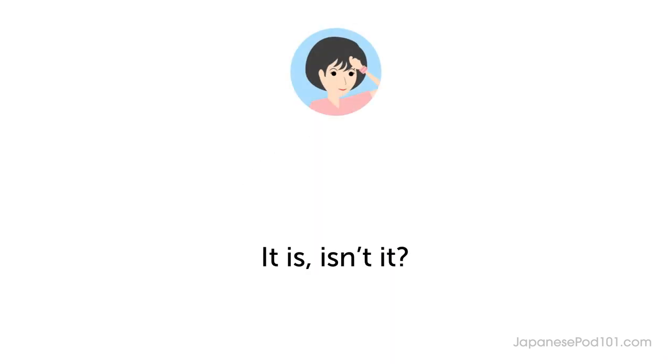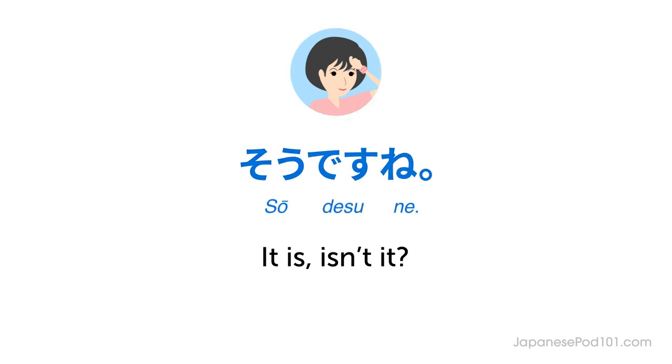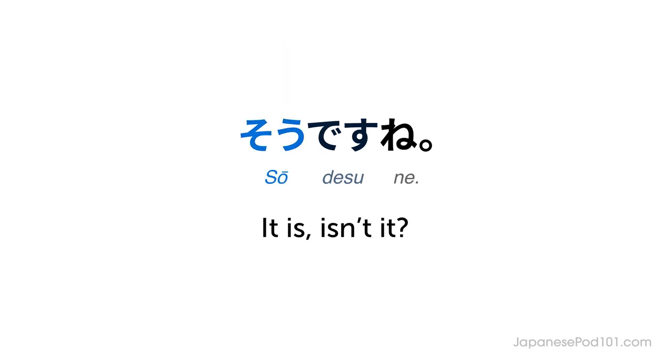Let's take a closer look at the response. Do you remember how Ichika Ishikawa says, it is, isn't it? そうですね is a set phrase used to show agreement with the speaker. The English translation can vary depending on the context. Here, it translates as, it is, isn't it? But a common translation is, that's right.